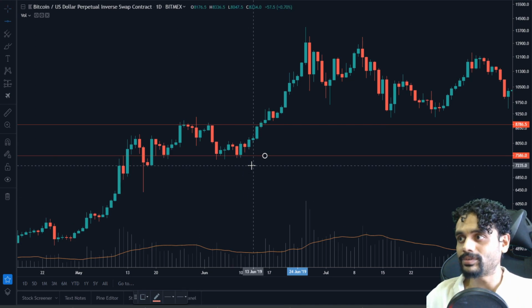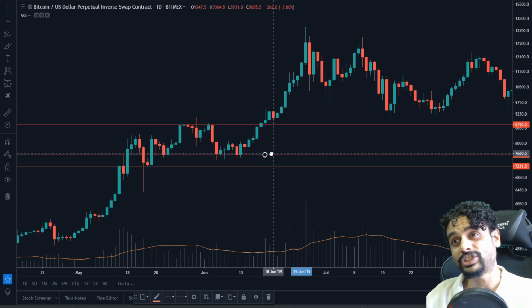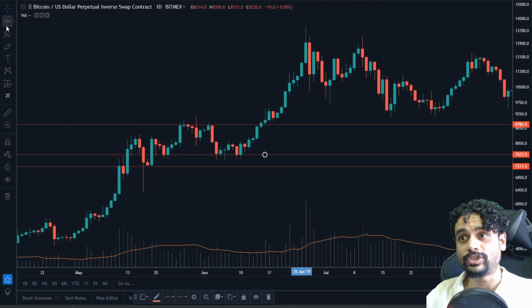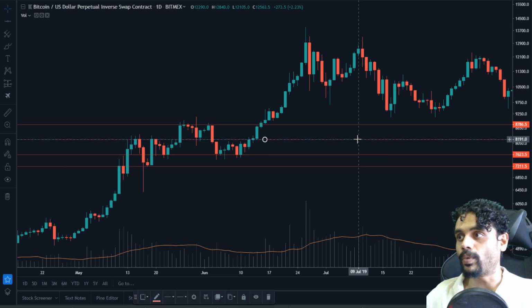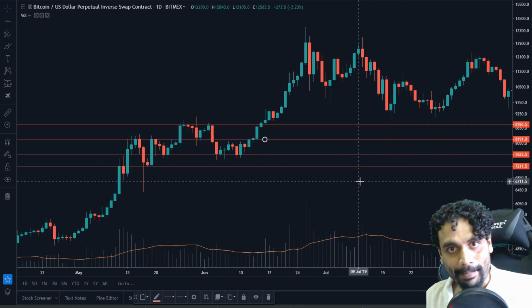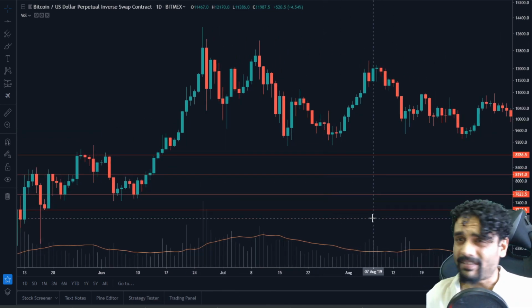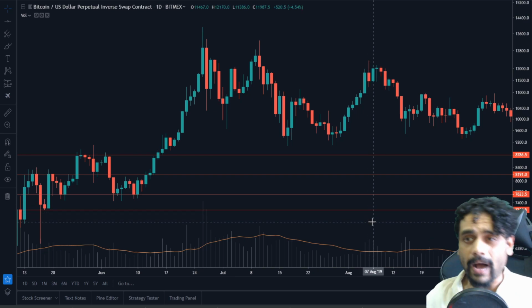We can, in fact, mark down 7,202, because if we do break 7,648, 7,700 region, we are likely to come down, test 7,200. And we have the mid-range right over here at 8,191, right? So that's essentially what we are playing with, right? And in my opinion, it is better to be playing the ranges than be getting frustrated with, are we going down, are we going up, are we bouncing?